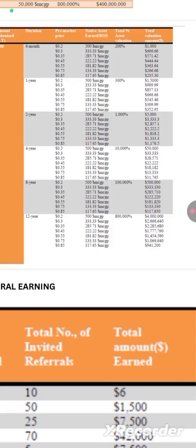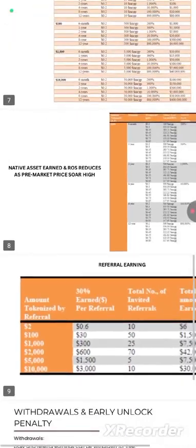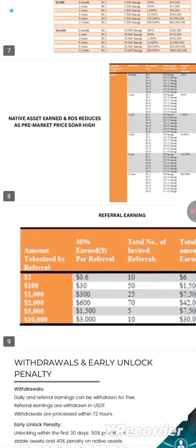you should be able to make a total of $363.64 at launch, which is a big loss compared to someone that has made $1,000. Yes, it's still money, but you see, you have lost some money because you did not tokenize on time. Very important. Now we have the next thing on the slide, which is the referral earnings.